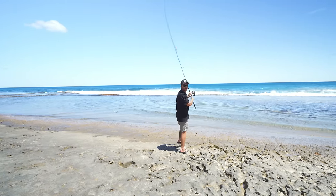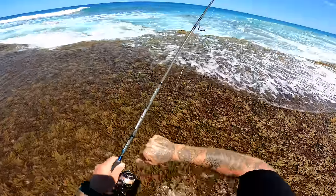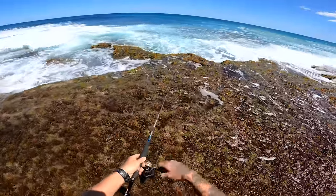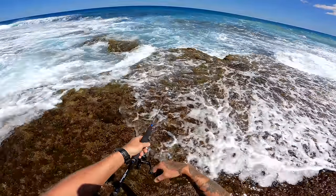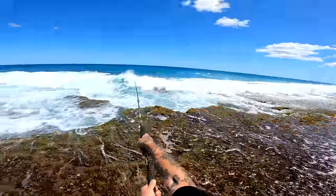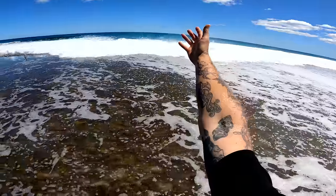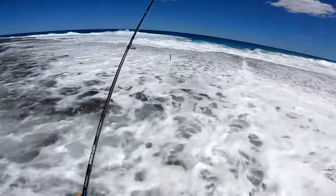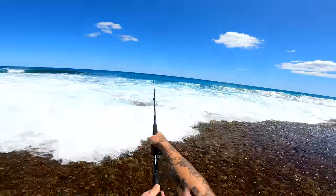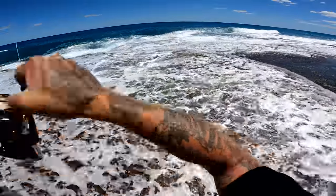Ow! Snap my ankle. Hectic. Looks really good. Come on, we gotta get a fish up here. Tight! Look at that. Big swell. Let's go, let's go. Tight! We have fish on, we got waves crashing everywhere. Get him up, get him up.